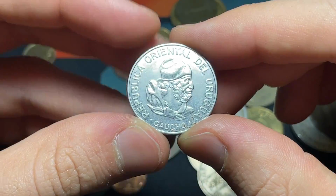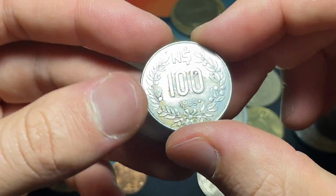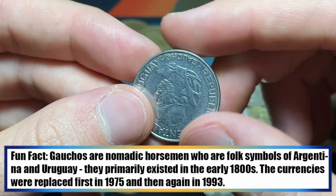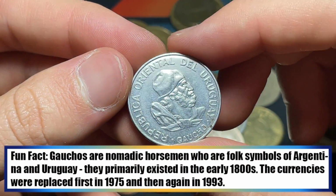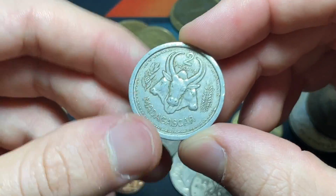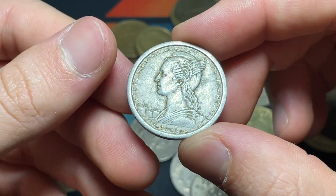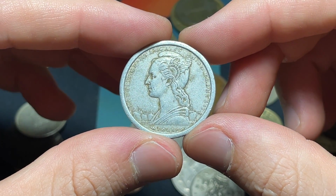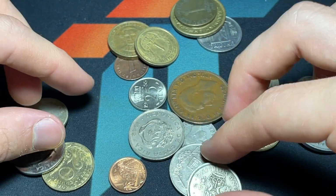Here we have a Uruguayan 100. N normally means like nuevo peso, so if there's a currency reform, I'll update you if I have any knowledge as to what that currency reform was or what the gaucho symbol is. And then we go back to Madagascar, French-controlled, really pretty planchet, 1948. Love to see one of these uncirculated 2 franc coin.